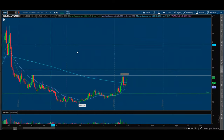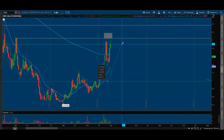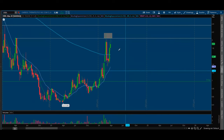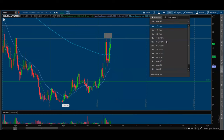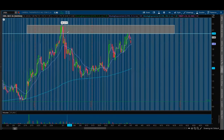Two quick ones that have very similar entries. CRDL, we alerted at 98 cents. From the close, you should be up 94%, and to the high of the run, up 123%. This never went red from where we called it out, but I would be cautious, paying attention here at that $2 range. The reason why: if we go on the 4 hour, you could see it's very hot when it trades above 203, 204.